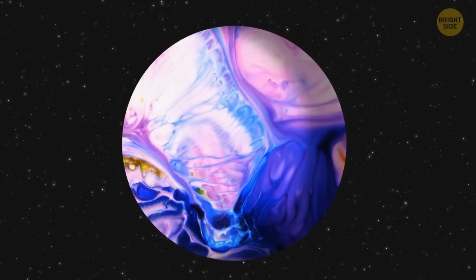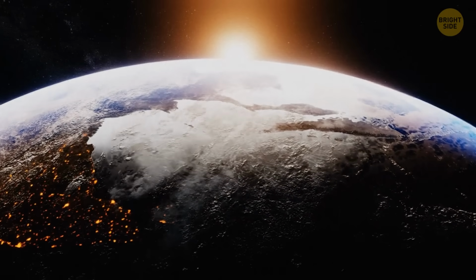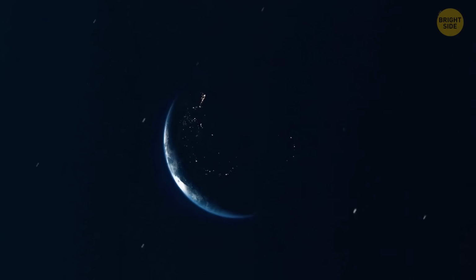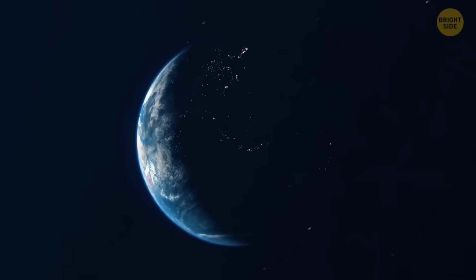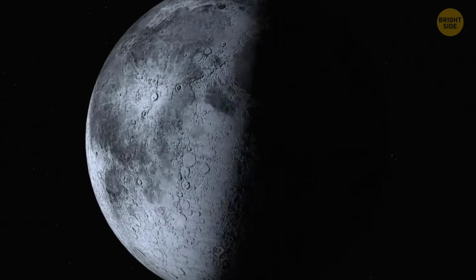The moon itself doesn't change colors. When sunlight goes through our atmosphere, it reflects off the moon and makes us see it as pink or red. Sometimes there are particles of dust sent into the atmosphere, and, in combination with sunlight, they give the moon an orange glow.